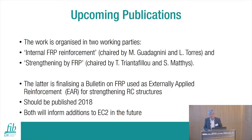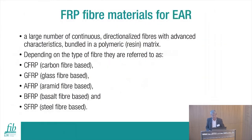Now, the latter is finalising a bulletin on FRP used as externally applied reinforcement for strengthening. The draft has been completed and is in editorial at the moment. And that will inform additions to EC2 in due course. So it will be very relevant for practitioners to be able to understand how to use these materials for strengthening.